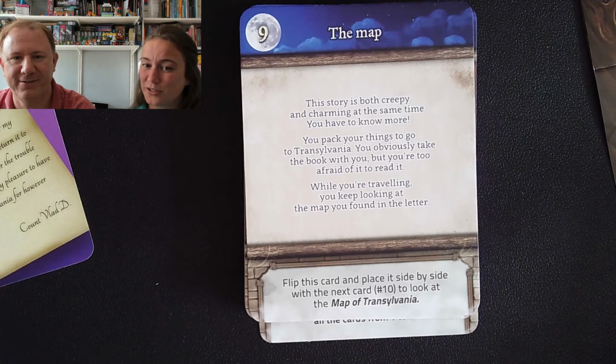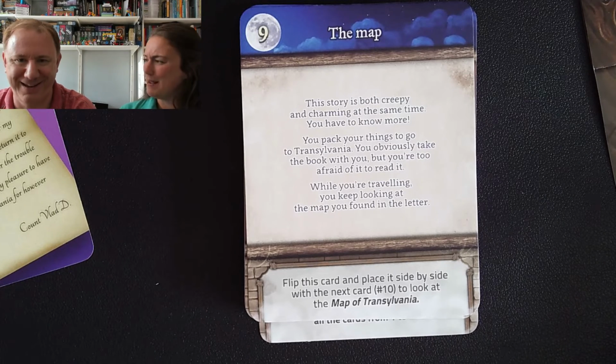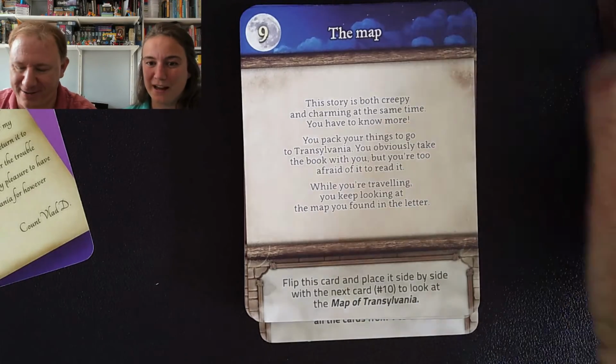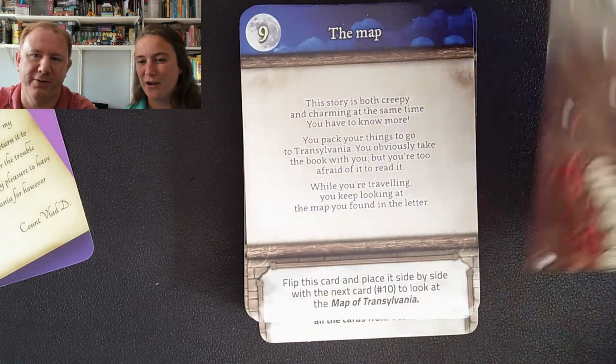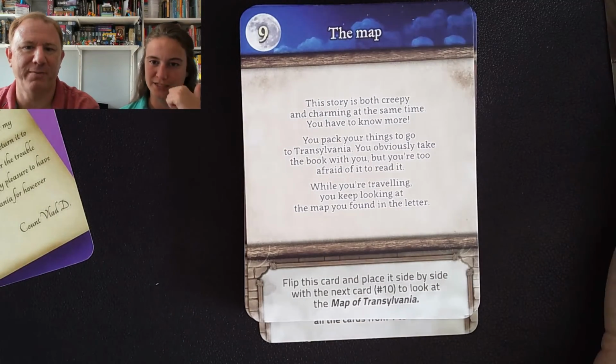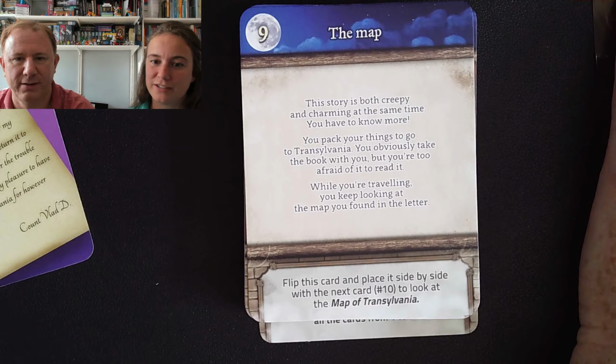You pack your things to go to Transylvania. Honestly, what a snap decision. It's midnight. How are you getting there? What's the plan? You obviously take the book with you. Yeah, they're making so many assumptions. Why would you want this with you? We need to stop sassing out the instructions. You're right, but obviously you're too afraid of it to read it.